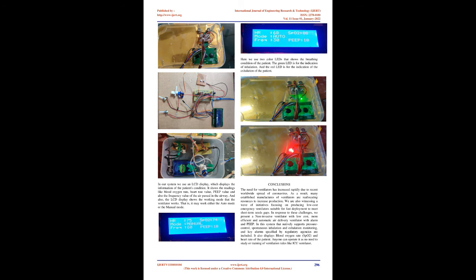If blood oxygen rate is greater than 90, then the patient is in normal condition, so the display just displays the measured value. At this condition the ventilator may be removed or kept, as per the instruction of the doctor. If blood oxygen rate is less than 90, the alarm gets activated and also notifies that the oxygen rate is very low.